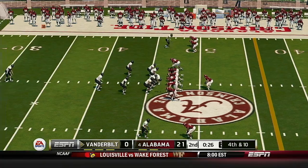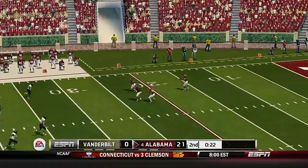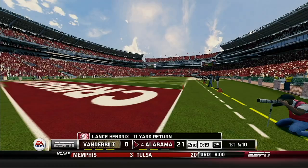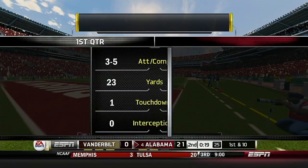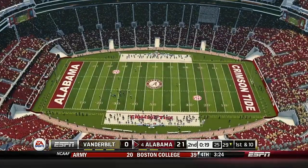Hendricks is back deep to return. He makes it out to maybe the 29-yard line. Alabama's offense is just clicking on all cylinders, Herbie, right now. It's everything they planned for, and it's all working. Everything is coming together for this offense. They seem to be getting better with each series.